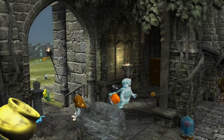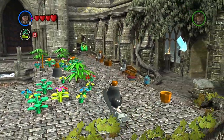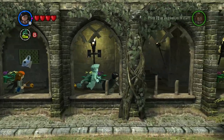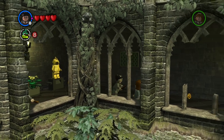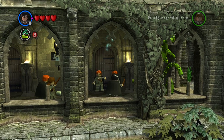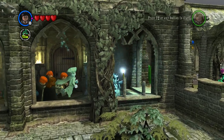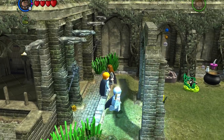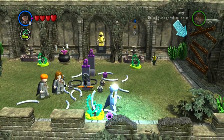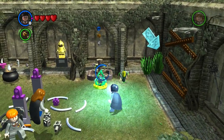Can I not use the stairs? That was weird. Where are we headed? Not up there. So, around the corner? Hey, it's Fred and George. Hey, guys. Thank you, thank you, thank you. Let's see. Okay, so we have to go through there.